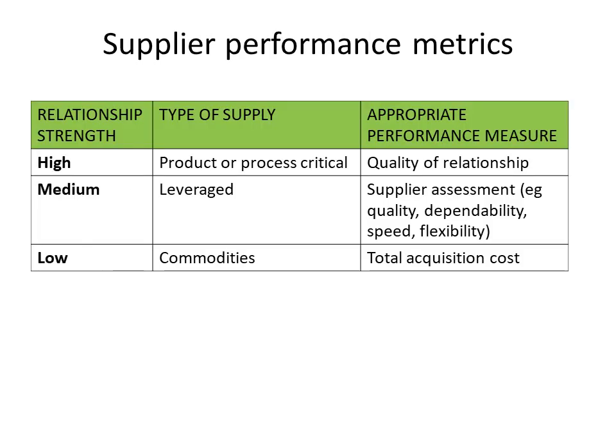Now if we're measuring supply performance or supply strength of a supply relationship, the strength of the relationship depends on the item being purchased. For some items we need high relationship strength, and some we perhaps hardly need any relationship strength. So the appropriate measures for a critical product are the quality of the relationship, whereas for a commodity type item or leverage item it's more about acquisition cost, and we might use quality, speed, dependability, etc. to measure performance. So that's quite a useful slide, I feel.